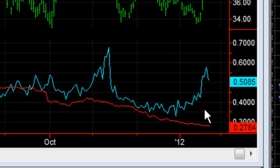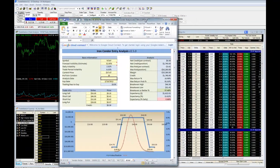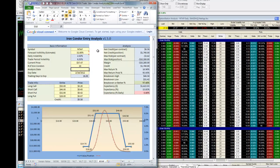So I pulled out a spreadsheet. This is something I work on all the time, just to give you an idea of what we've got going on here. And I started running through the numbers. Entered in the symbol, the forecast volatility. Now, forecast volatility, I take the historical volatility and then I adjust it a little bit depending on what I think might be coming up in the future.